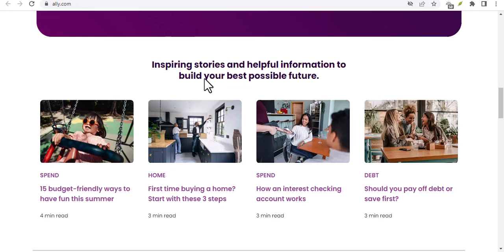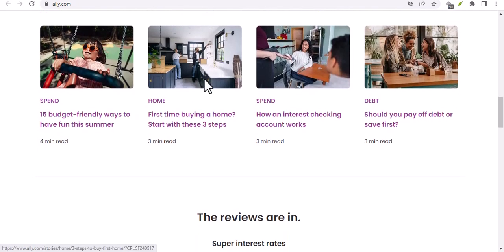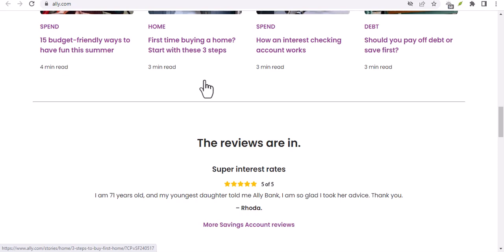If you're ready to open an Ally Bank account, visit their website and get started today. Remember, online banking offers a convenient and efficient way to manage your money.